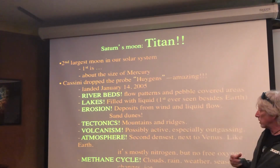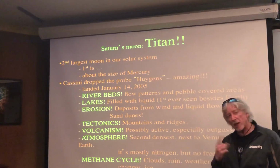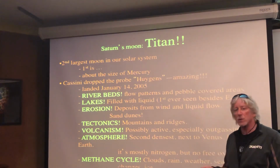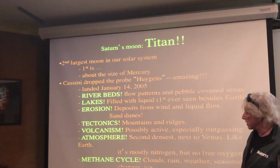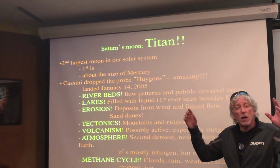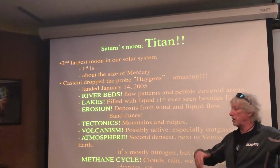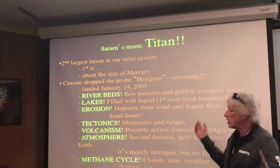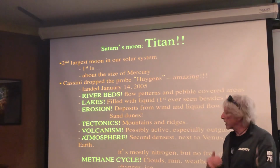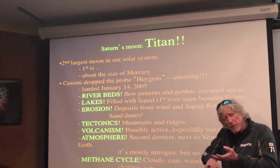But its cycle goes in a methane cycle. It's got clouds, rains, weather, seasons, but methane, not water. Water is oxygen with hydrogen. Methane is carbon with hydrogen. We talked a little bit about diamonds. It's got all this stuff, and they found unicorns and rainbows and... okay, they didn't find that, but we want to go back and see if any life can live in a methane cycle. It's so far out that water would be frozen, unless maybe it's under the surface too.